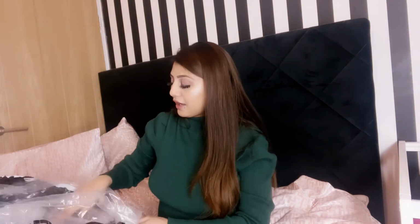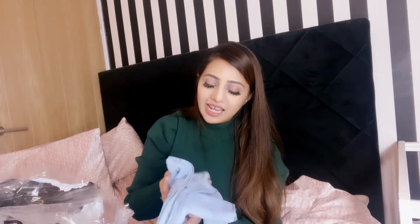And here I got one more thing which I got from Shein for my boy. So here is a cute little blanket, and it's very soft and very fluffy, and I bought it for £5. It was so cheap, that's why I ordered it, and the quality looks really nice. It's the same fluffy from both sides, like you can see here, and then you can see here. And then I ordered one more thing.